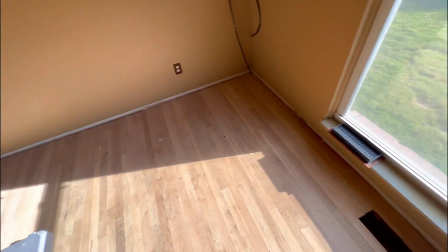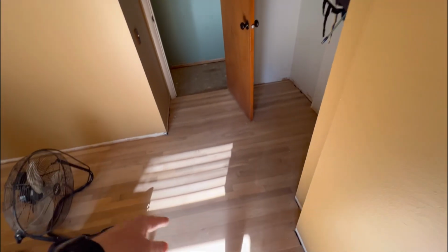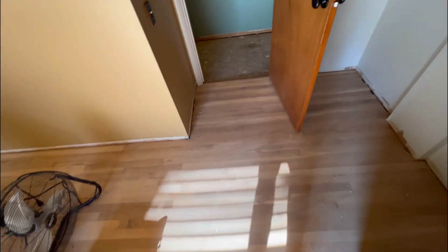But yeah, guys. Hope you guys are having a great day. Stay tuned for some more results. We're going to show the after work, after all this is complete, how it looks with the new hardwood installed, with the dark walnut and the 2 coats of satin sheen. Guys, it's going to look great.